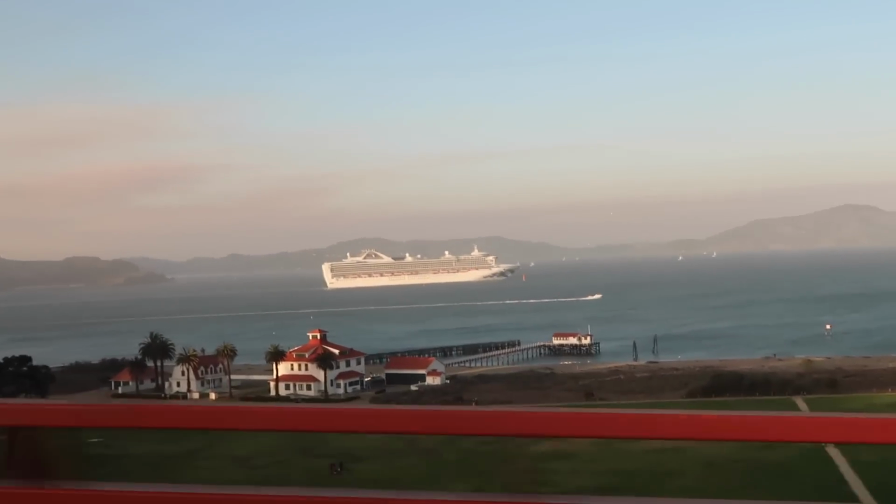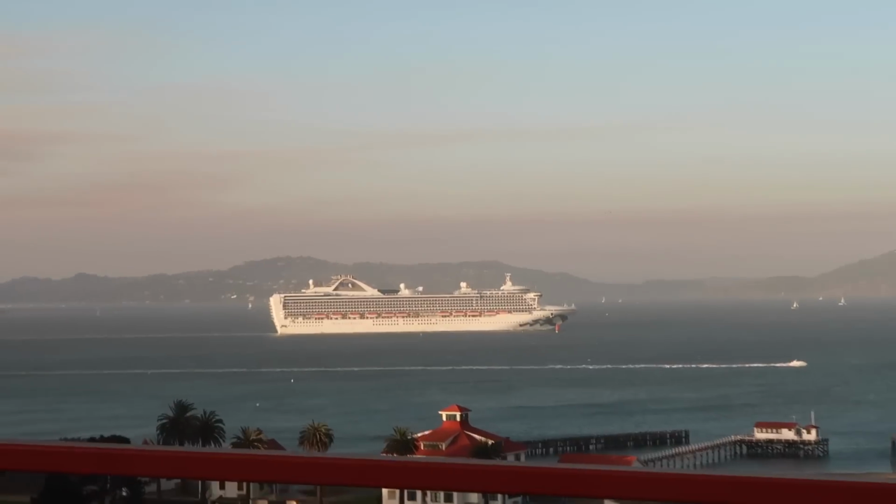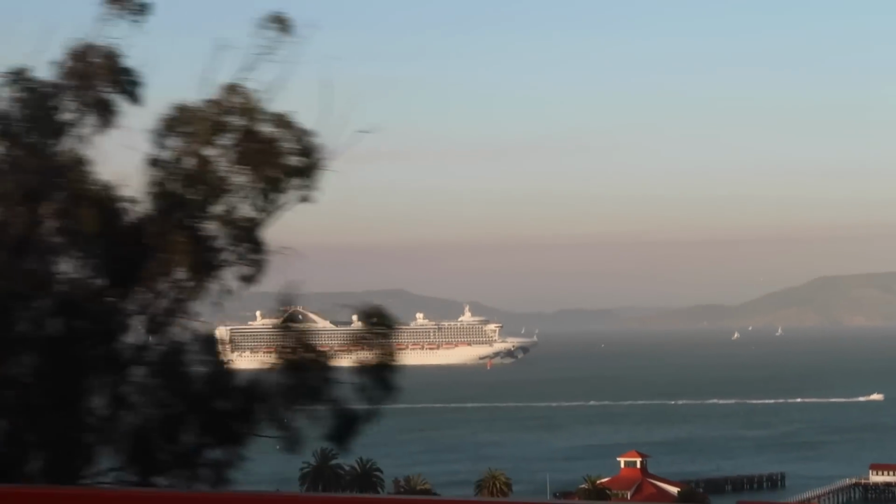Big old cruise ship coming into the bay. Look at that thing. Princess Cruises. Oh, it's the Love Boat. That's Princess Cruises. Yeah, that was them.